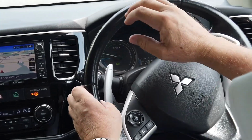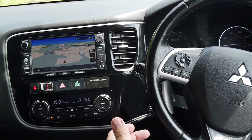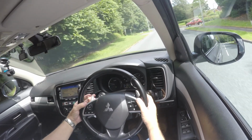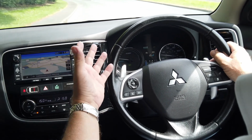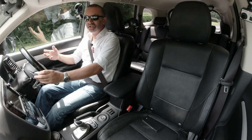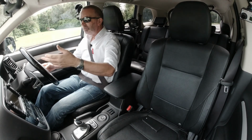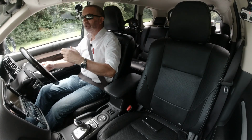There's a little diagram on the dash. You can set it to go to that diagram, and it tells you at the moment the battery is driving the wheels. You drive accordingly. Now on the steering wheel you've got a minus button here and a plus button here, and with it being automatic you'd probably think it's paddle shift, but it's not. It's just the regenerative system. When you take your foot off the accelerator, it starts driving the motors and recharging it, so it also slows you down quite a bit.